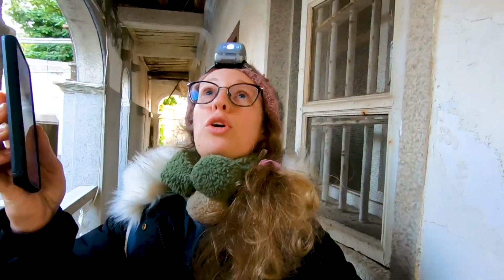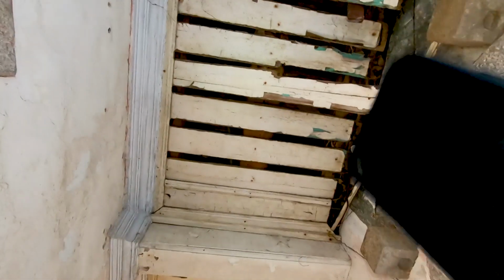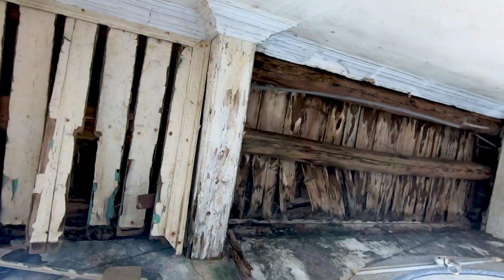So when I walk in places like this, before I go to the second floor, I'm always going to look up. For example, I'm going to look at this and see how stable it looks. And we can see that there's multiple layers of floor. So it's probably safe to walk on, but it's always good to look at the ceiling to get an idea of the condition of the floor above you.